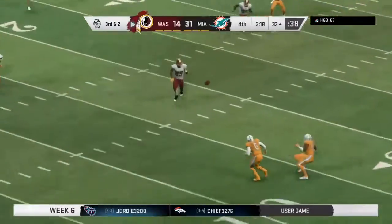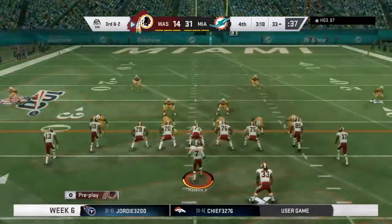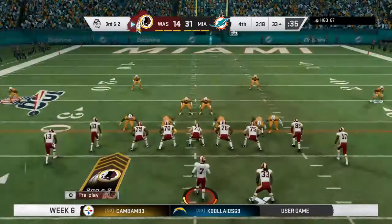A 2nd down pass play there, but it's incomplete. After the incompletion, here now, 3rd and 2.